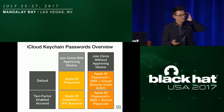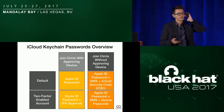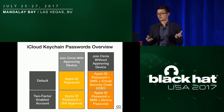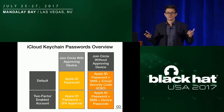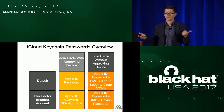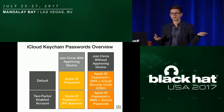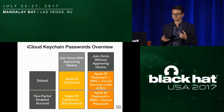So let's take a step back and talk about some of the different passwords that are involved, because it's a little confusing. There's the Apple ID password, there's device passcodes, there's the SMS code, and there's this iCloud security code. So if you have a default account that doesn't have two-factor auth enabled, to join a circle with an approving device, you just need that Apple ID password entered on both devices. You can also join the circle without an approving device if you also have the SMS code and iCloud security code. So it is possible to join on a new phone without device approval.